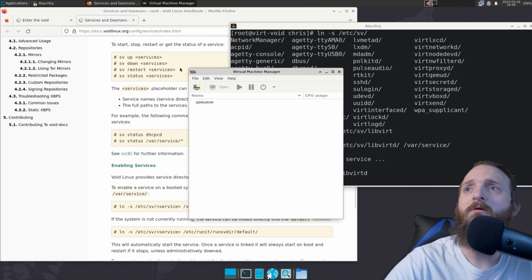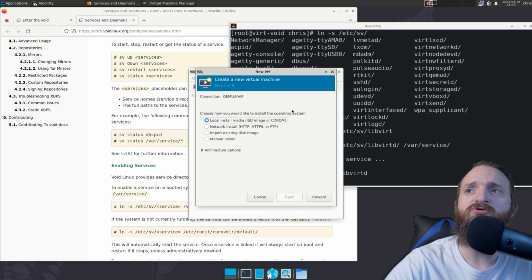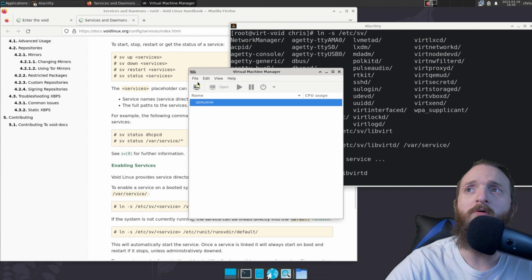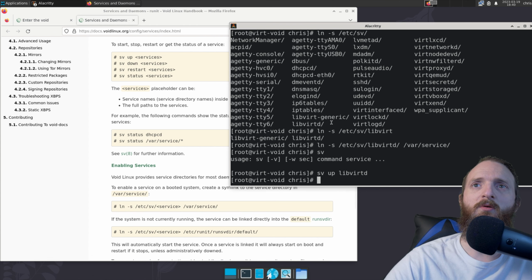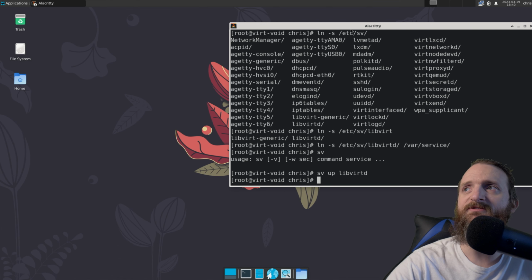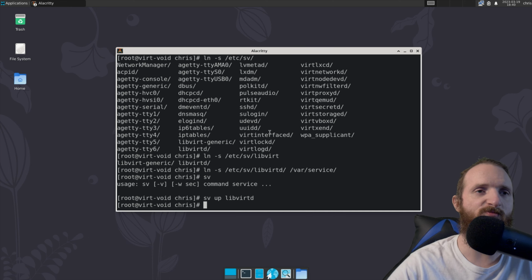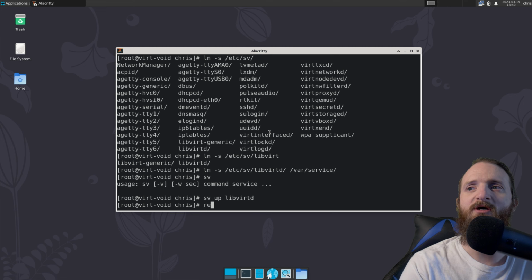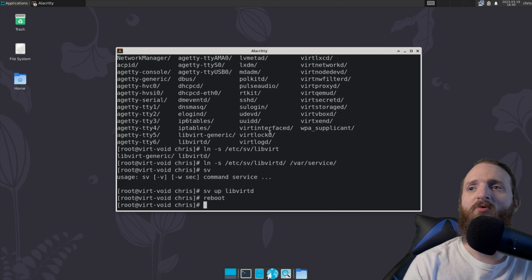And now, if I wanted to do a virtual machine, I just go and make a virtual machine as normal. Question. Will the service start at boot time? Because that's really what we want, right? That's why we make a service, because we want it to boot up every single time. So what we can do is we'll reboot once again.